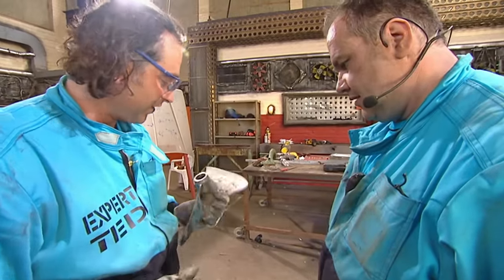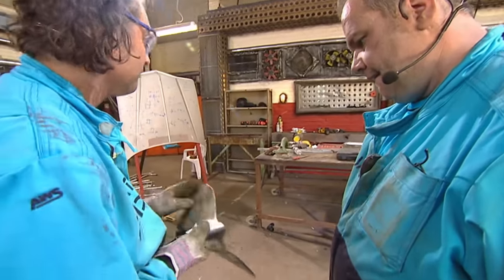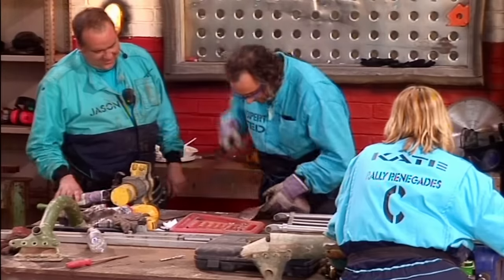Nearly always, like the older stainless props, they might have a crack in it, so we might have to weld it up or something like that. He's not very grateful, is he? It's a scrap heap. What do you expect?